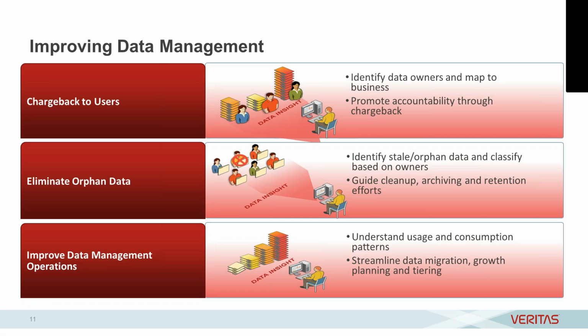And we have interesting numbers from customers where after the summer period, they see a huge growth of data on their systems. And when they had a look with Data Insight, it turned out that a lot of those extra storage needs were consumed by people who came back from holiday, connected their mobile devices to their systems and synchronized. And guess what? A lot of their holiday pictures were on the system, and they are now on the company system. And you as an IT organization then are managing this, and the whole company is in fact paying for this, which in fact shouldn't be the case.